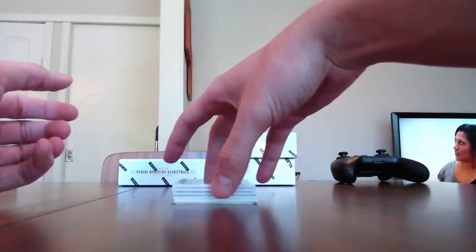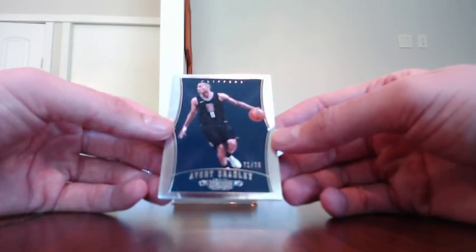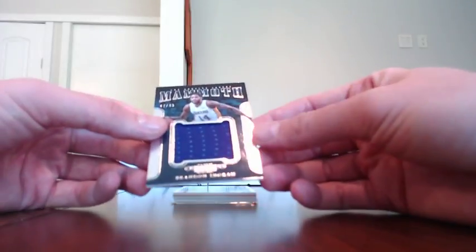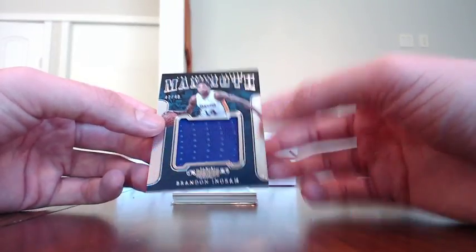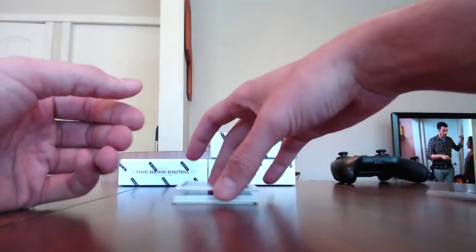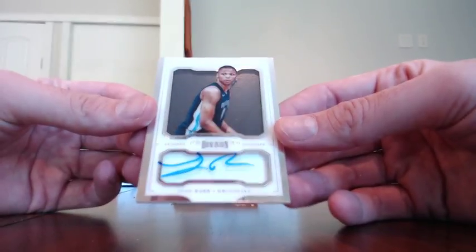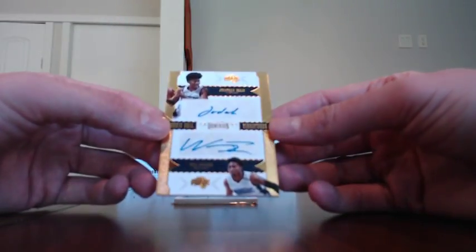Alright, so we got a pretty good metal card coming up in this one. Base is Avery Bradley for the Clippers, 71 of 75. And then up next, we've got a Mammoth Swatch of Brandon Ingram for the Lakers, 47 of 49. And then 35 of 49, we got another one of those acetate cards, Ivan Rabb. And we got a real nice low number here. This is 3 out of 5, dual autograph of Jonathan Isaac and Wesley Iwundu.